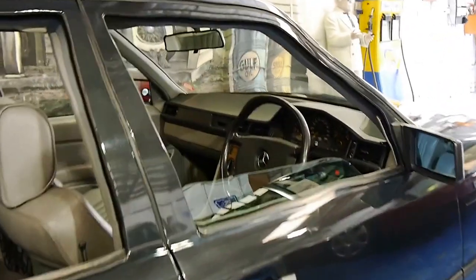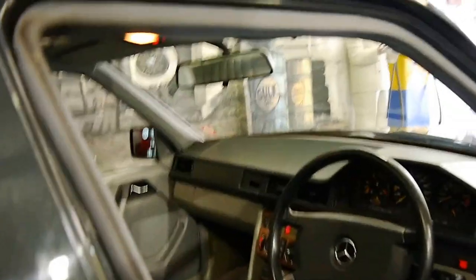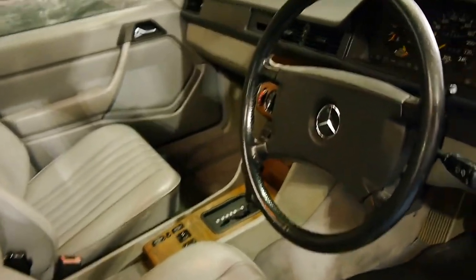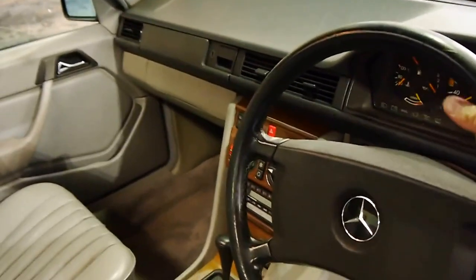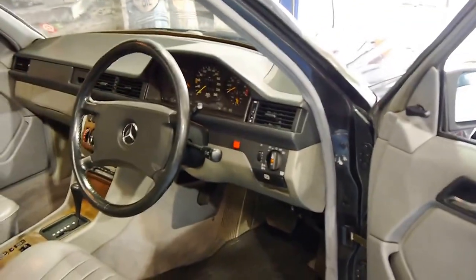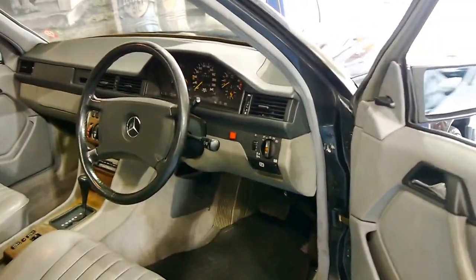It's got the grey MB-Tex, which lasts a lifetime. You can see the condition of the seats. It's got a leather-bound steering wheel, which was an update, I think, in about '88. And the Zebrano timber is very good as well.